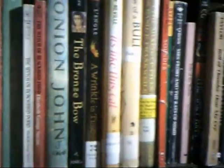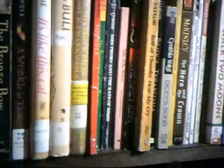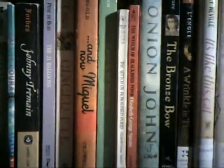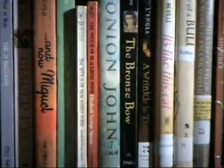I don't have them all because there are almost 100 of them now, but these are the ones that I have, and as I go through them I will tell you which ones I've read and which ones I haven't read, and which ones I would recommend, because even though they're Newbery winners, not all of them are all that wonderful in my opinion. So let's get started.